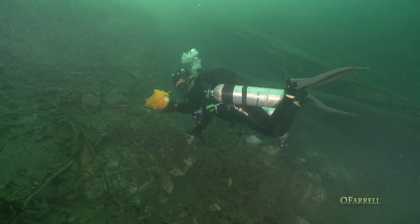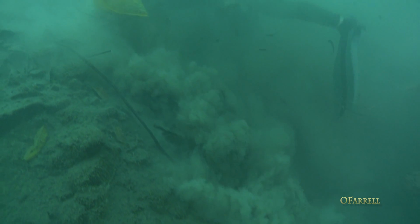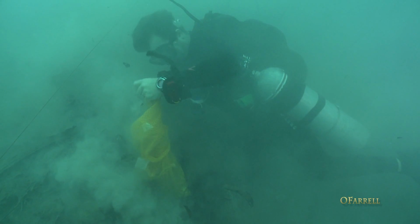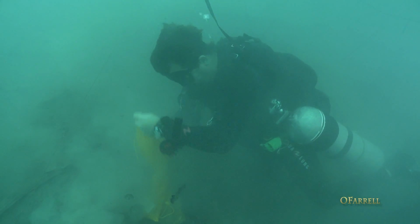We have since exchanged the bucket and shovel for picks and mesh bags, and Chip still remains the most successful digger. Picking and fanning, then inspecting each handful as he carefully drops them into the bag, and then bringing the full bags to the surface to be meticulously gone through by the topside team.